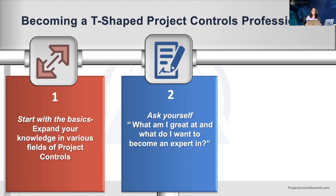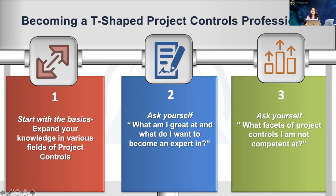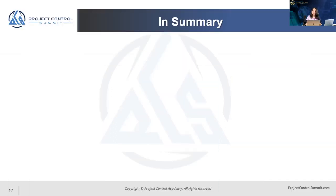The final question that you need to ask yourself is, what am I not competent at? Which area do I need to improve on? You already built your skill sets and you know what people know you for, but these are the areas you need to focus on to expand and move to a T shape. So what facets of project controls are you not competent at? Let's say you are in planning and scheduling and you don't know much about cost estimating or cost management. Perhaps that's the time to start expanding your skill sets in those areas. And again, if you need any training, we will be happy to support you.